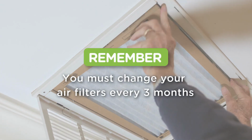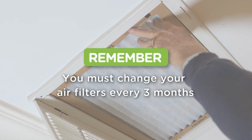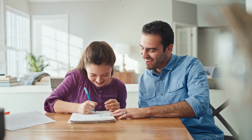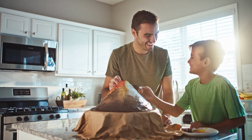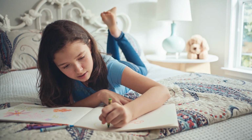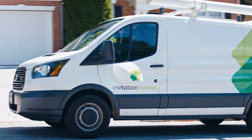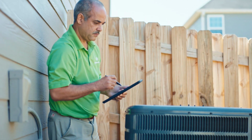Please remember that you must change your air filters every 3 months. This not only reduces your utility bills and improves the quality of the air in your home, but is important to keep your HVAC system working. No one wants their AC to stop running during the hottest months of the year. As part of your lease agreement, the right filters will be delivered right when you need them for a low monthly fee.